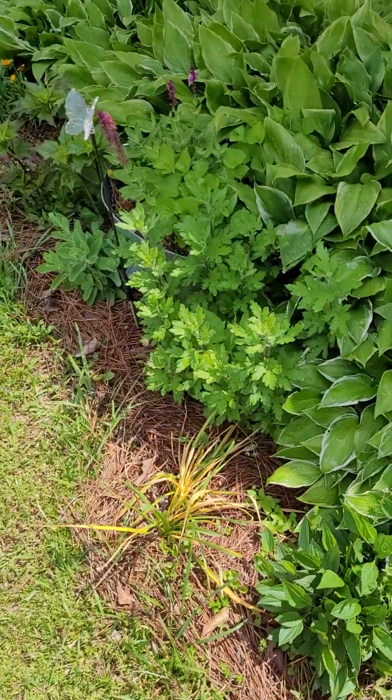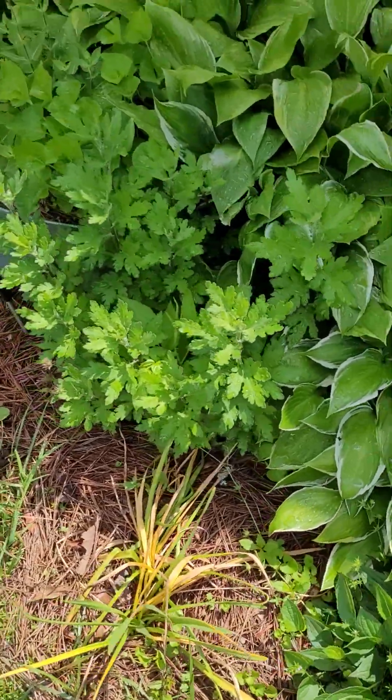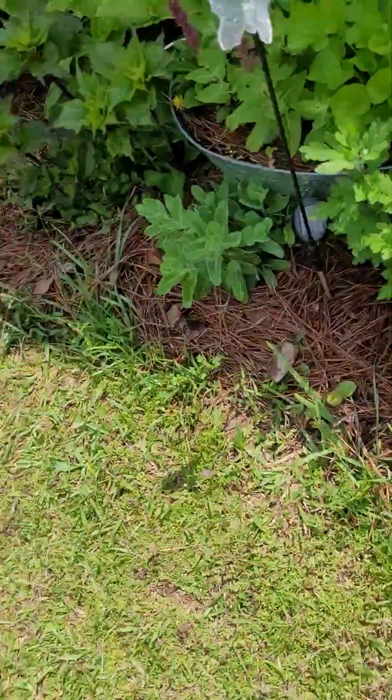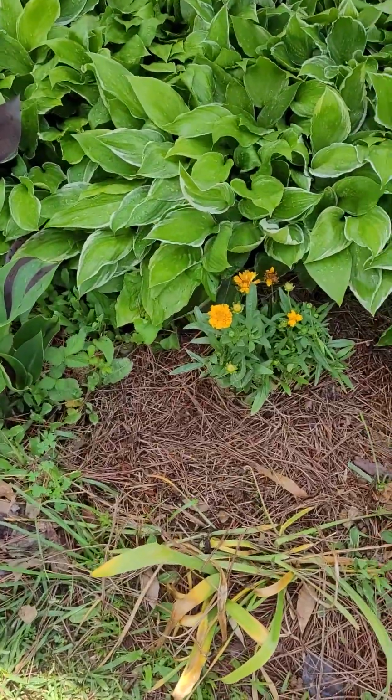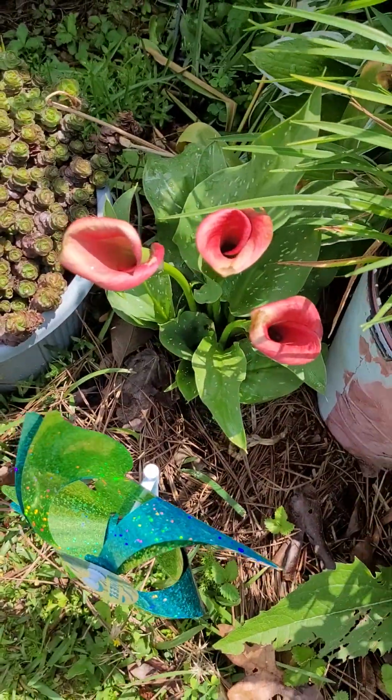Down here you can see my mums are coming back. These will bloom in the fall. These are the yellow ones. And I've got a lot of stuff right here that's coming back. Got some more stuff I planted here. And here's my other calla lilies that I planted down here.